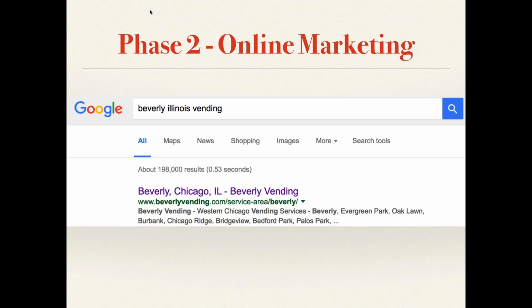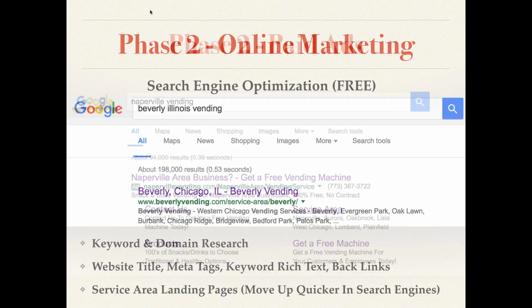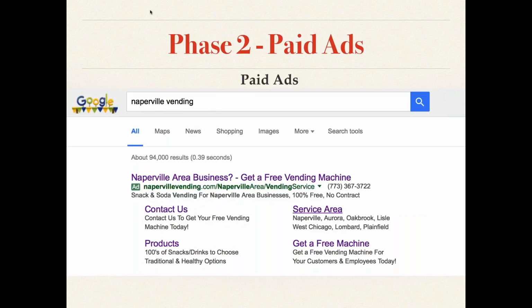So this is online marketing. That's the search engine optimization. So everything we showed you there, that's totally free. If someone clicks on that result, it doesn't cost you a penny. We also do what we call paid ads. And this is through Google AdWords. So your ads will show up at the very top of Google.